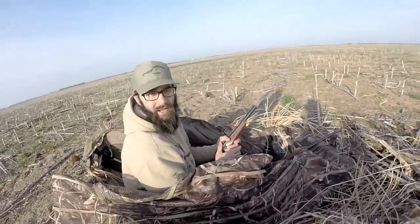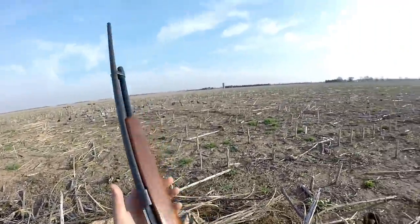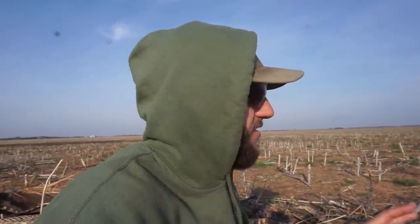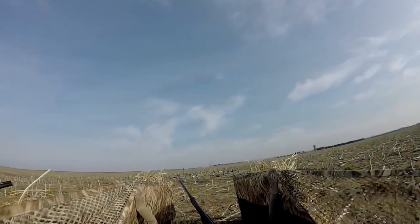So, Jordan's going to be shooting first, and then I got my old bolt action I'm going to be backing him up with. Hopefully we get more birds to come play. Well, I can say I've hit one. I didn't completely down and kill them, but I hope you guys saw it. I dusted the butt off of them. Now it's Jordan's turn. Whoa, oh my goodness. Here we go. I got your backup.